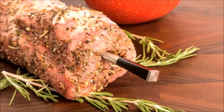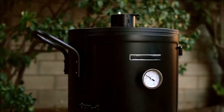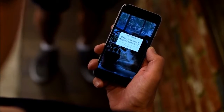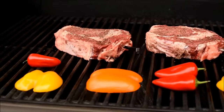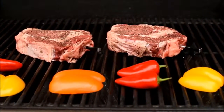It even has a built-in ambient temperature sensor so you know how hot it is around your meat. Did your smoker drop below 215 degrees Fahrenheit? The meter will notify you. Now you can add more fuel to the flame. The meter is your meat bodyguard. It watches your meat and its surroundings to make sure it's safe from under and overcooking.